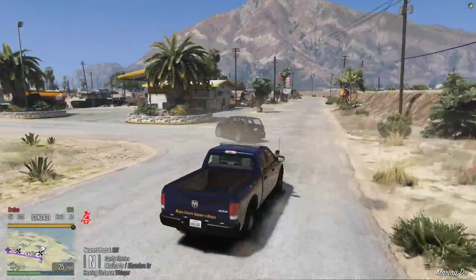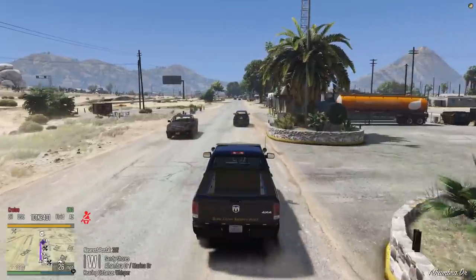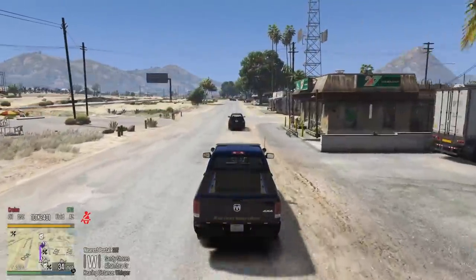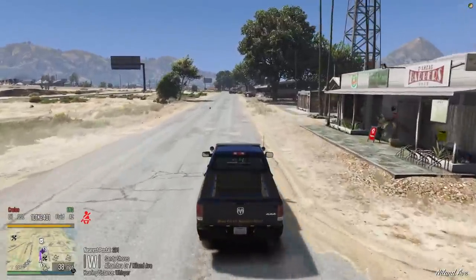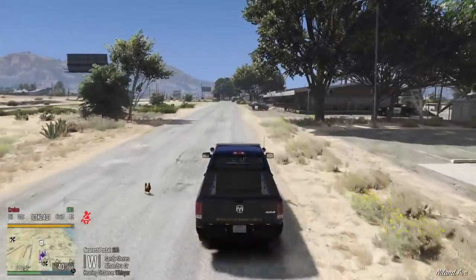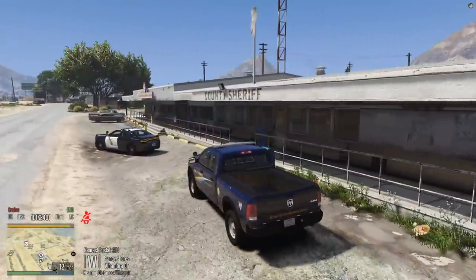All right, we're pulling up into Sandy Shores here. Looks like we're going to be dealing with, I think, a highway patrol. But I don't think he has a prisoner. It just kind of looks like he pulled up hella jank. Oh, the unicorn mask, motherfucker.